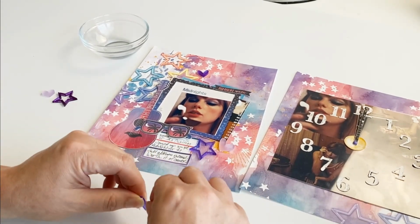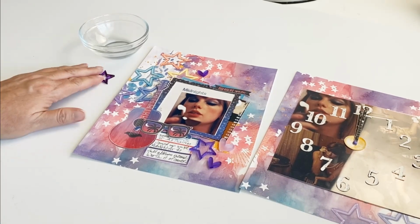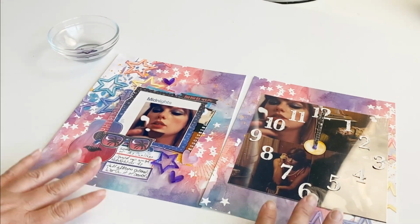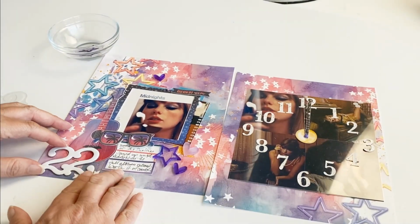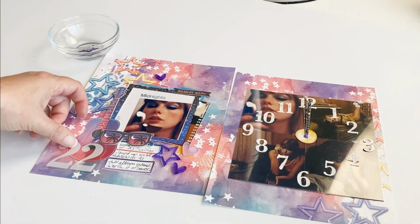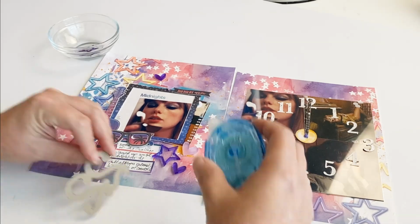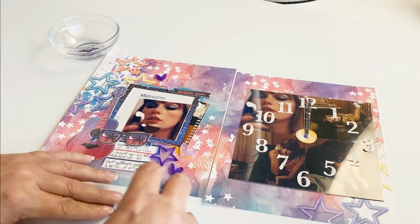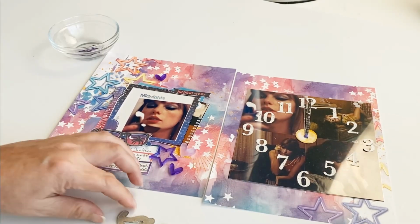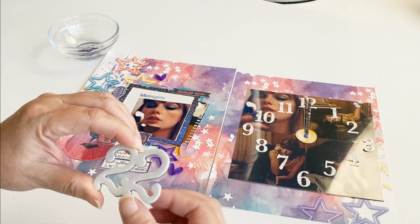And of course, since this is October Daily, I also needed a number for October 22nd. I don't think that's actually the day that it was released. I feel like it might have been the 21st. But this is where it's going to go in my album. So I'm just using an older Ali Edwards 22 from previous December Daily releases and calling day 22 done.